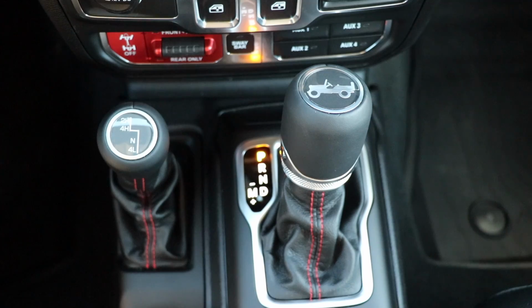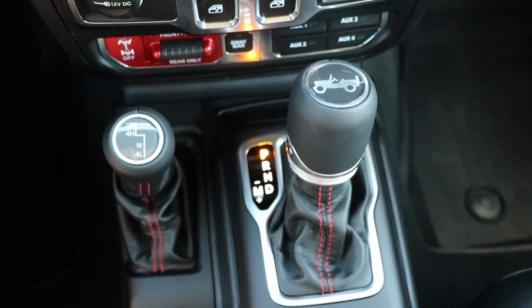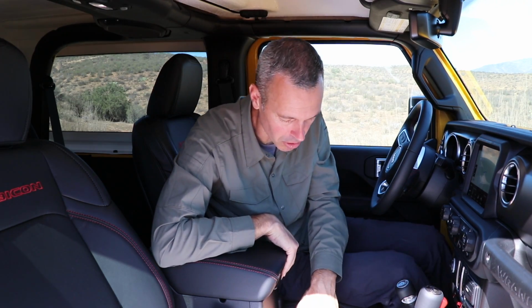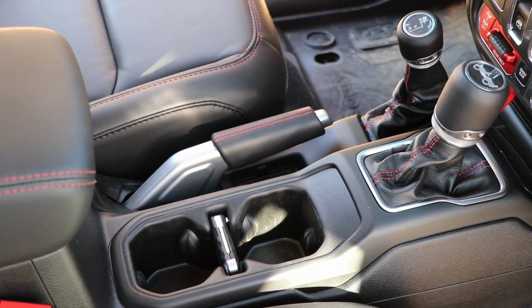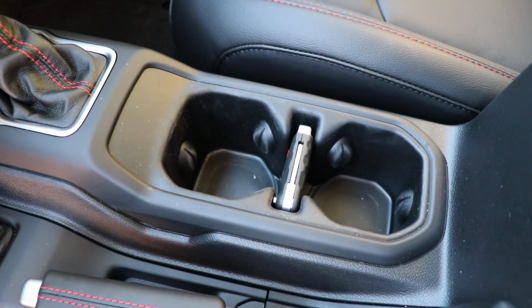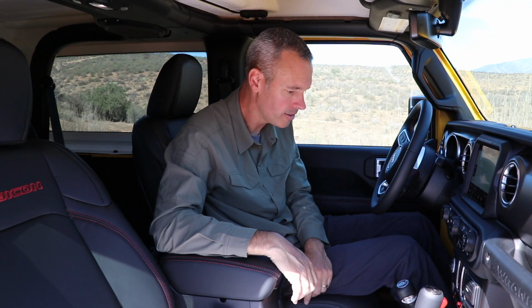The gear lever for shifting into 4 high and 4 low, it's very accessible. It's a great position and I haven't had any problems doing that. The cup holder is really nice. I like that they've added these little rubber feet on there that give you the option of having a bigger bottle or a smaller bottle. It just kind of snugs them in there really well.